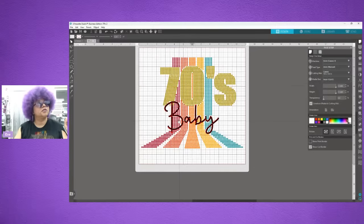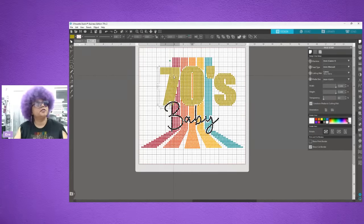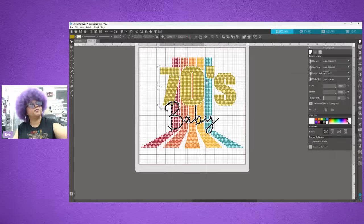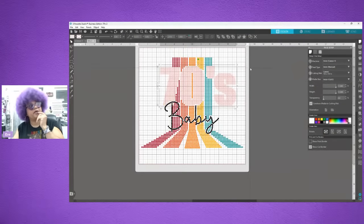So let's grab, let me see. Yep, this is all separated. So I need to take this off first. Hopefully it won't. Yep. Okay. So I'm going to take the 70s. I've already grouped everything, so I'm going to grab just the gold 70s and make it a compound path. I know I went real quick, but I did that purposely. I'm going to slow down and show you on the next one.